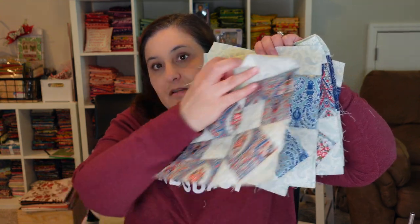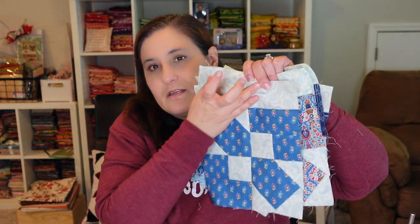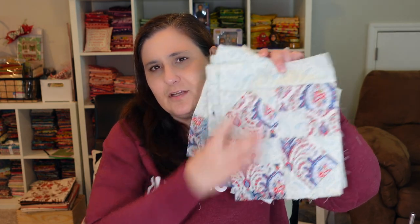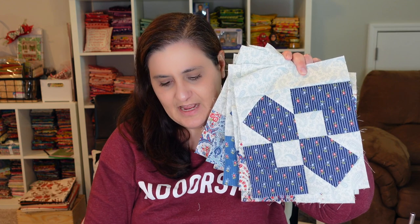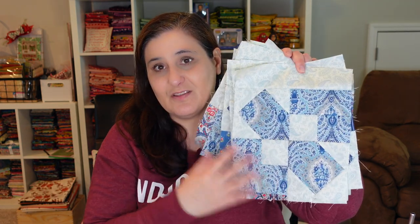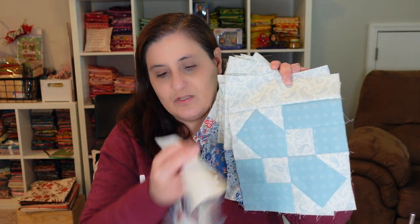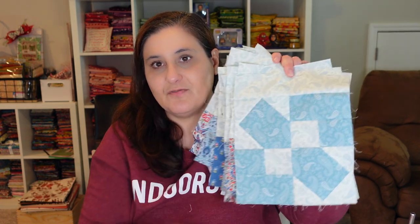So I've got most of the blocks done. There were a couple of prints in the line that are like tan, and I needed 30 of the 42 to make the blocks. A handful of them are a white background, and so they just blended in too much. So I ended up using the two tan ones, but I really don't like how they look. I feel like they don't match very well.